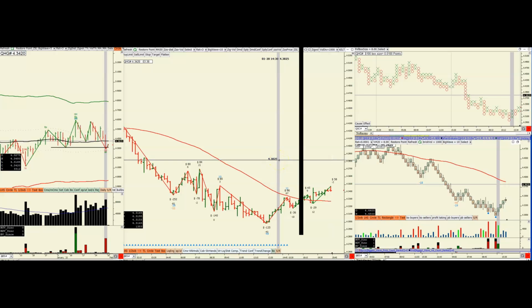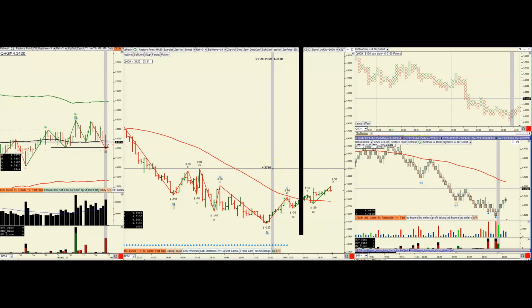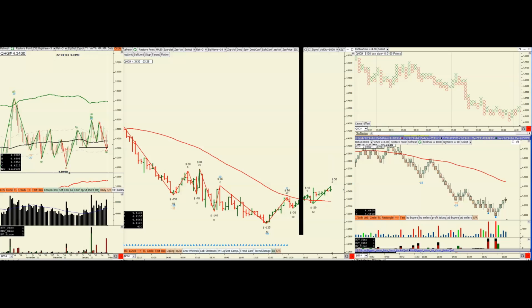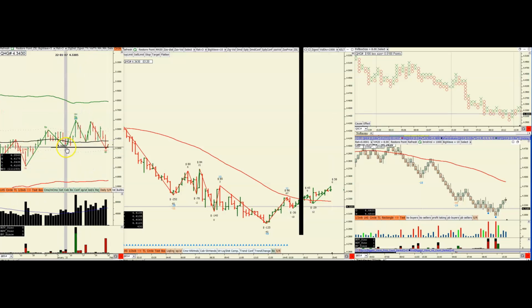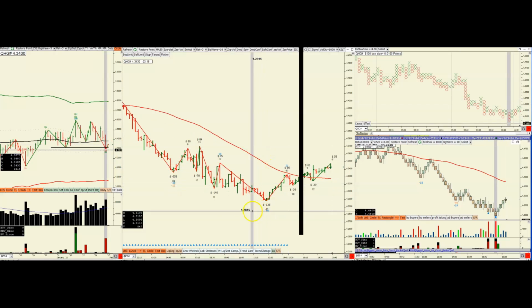Because as you know, the trend basically is make a higher high and then do a spring. That's what happens. I don't know why that happens, but that's what happens. All right. So here it hit a spring. Now this is very intriguing.